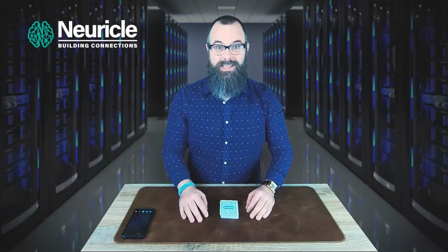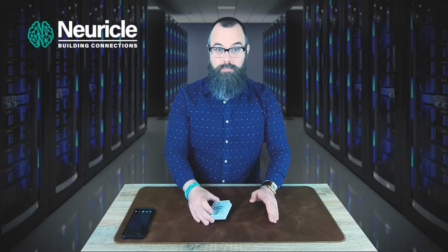Using the Neurocoil is easy. All you need to do is wear the neural interface and with a simple tap, sync it with the provided digitally connected deck of playing cards, and you're ready to go.